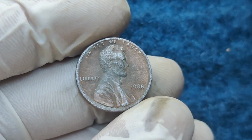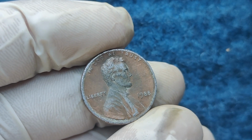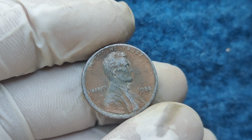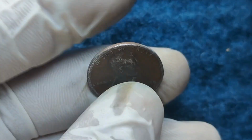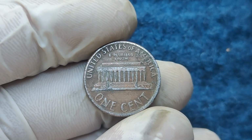Hey there, coin enthusiasts and treasure hunters. Have you ever looked at a penny and thought, this thing can't even buy gum, how could it possibly be worth more than $1, let alone $1 million? Well, my friends, grab your magnifying glasses and put on your coin detective hats, because today we're diving into the fascinating story of the 1988 no-mint mark Abraham Lincoln penny.